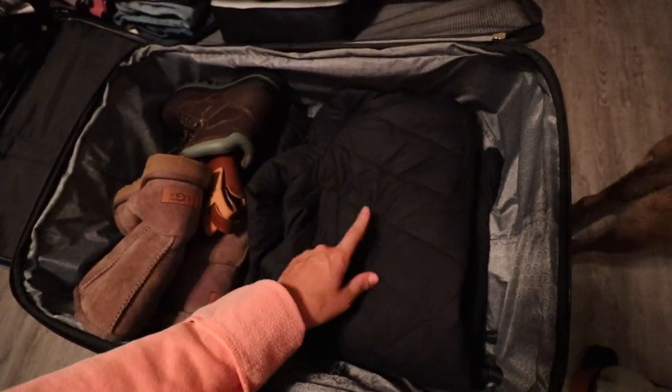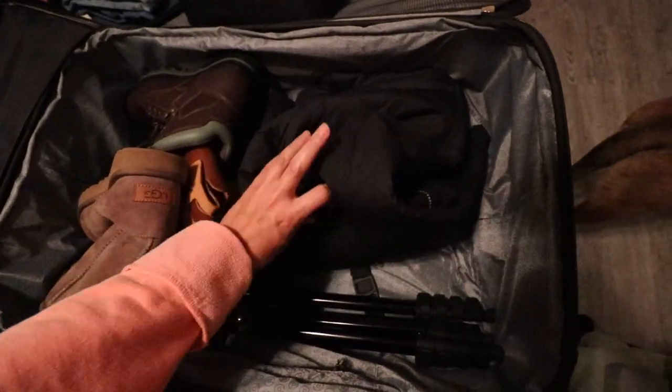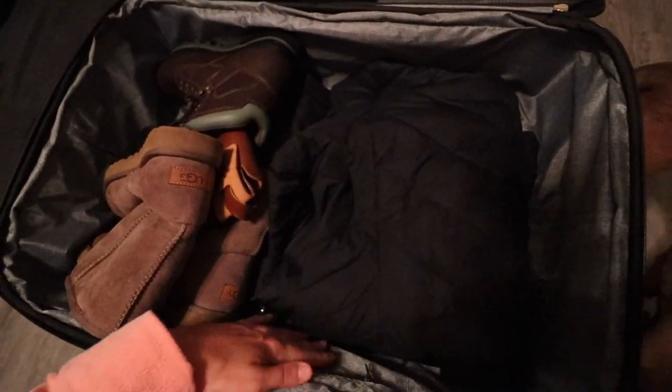All right, so I've got my Columbia jacket. I'm always cold. I'm definitely bringing a jacket. It's not too thick, but it's thick enough. Tripod stand is in there so I can take you guys with me. I've got my hiking boots, got my Uggs.